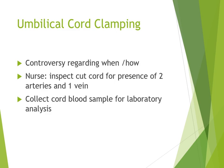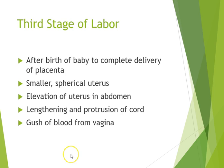If they need to collect a cord sample for whatever reason, this is the time that they're going to be doing that as well. The 3rd stage of labor is after the birth of the baby to the complete delivery of the placenta. So that is what is considered the 3rd stage of labor. It could take 5 to 10 minutes, but sometimes it could take up to 30 minutes.